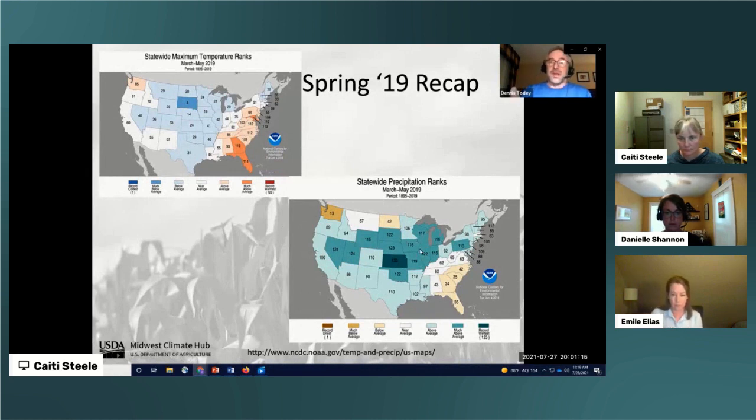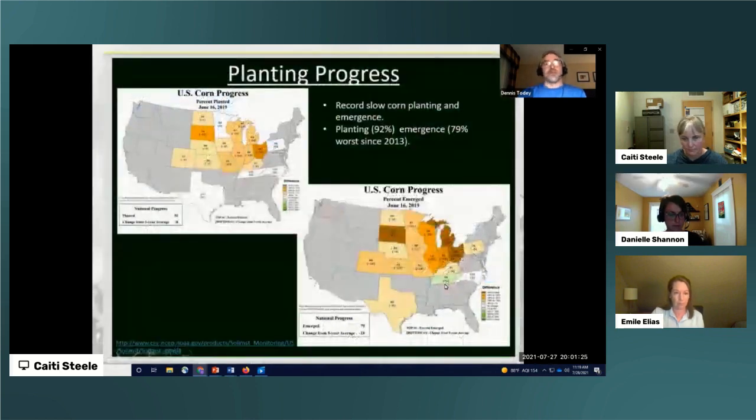Top 10 wettest, and that came after a very wet period in the winter and the previous fall, and also very cold conditions, which led from a crop perspective to delayed planting and delayed emergence. In fact, historically late for both of these. This is data from mid-June showing USDA NASS crop reporting, with corn planted in the upper left-hand side and corn emerged in the lower right-hand side, with record late. We're still mid-June and we're still talking about emergence and planting of corn being historically late, leading to problems throughout that growing season.